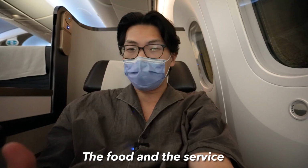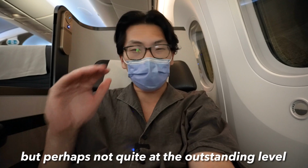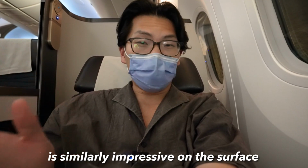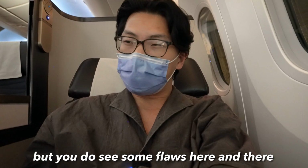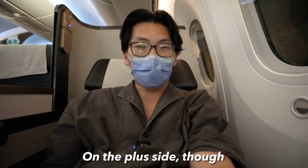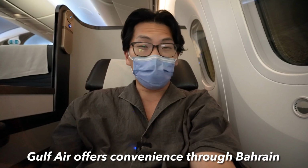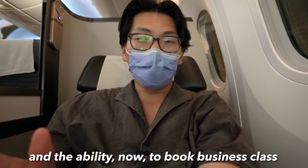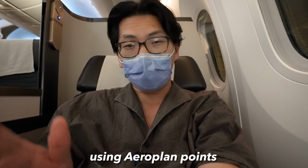The food and the service were all pretty good throughout, but perhaps not quite at the outstanding level, and the hard product is similarly impressive on the surface, but you do see some flaws here and there that haven't really been fixed over the years. On the plus side though, Gulf Air offers convenience through Bahrain, a lot of availability in business class, and the ability now to book business class using Aeroplan points.